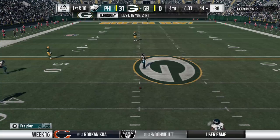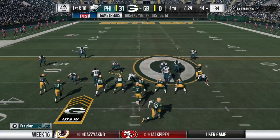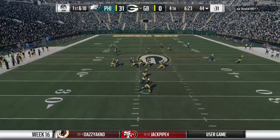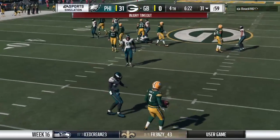And he's brought down after a good gain. 23 yards on the play. Right after the turnover, they come out throwing. And that means it's a sudden change situation. We used to practice. And a big loss here as he's taken down.